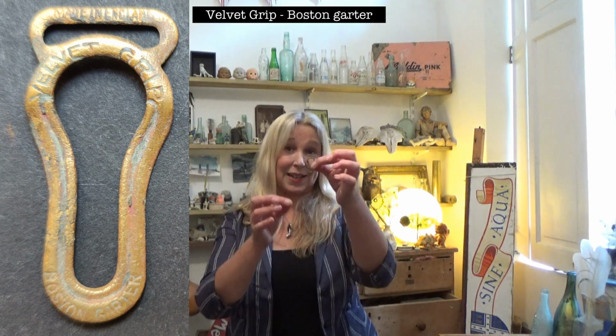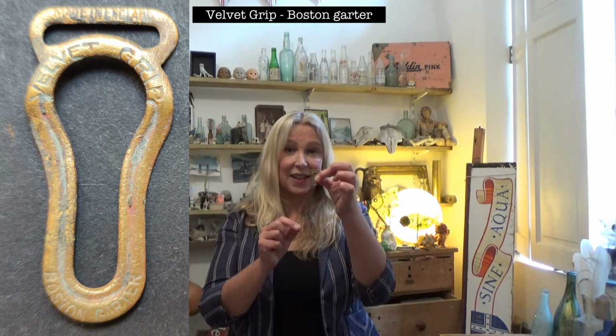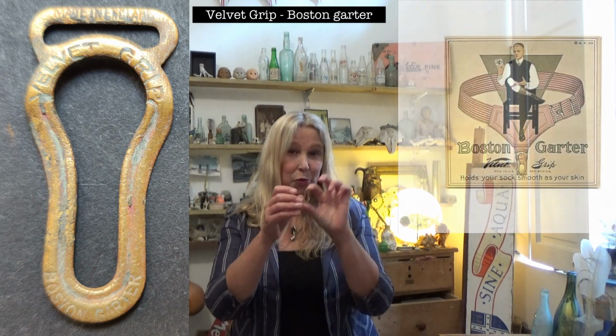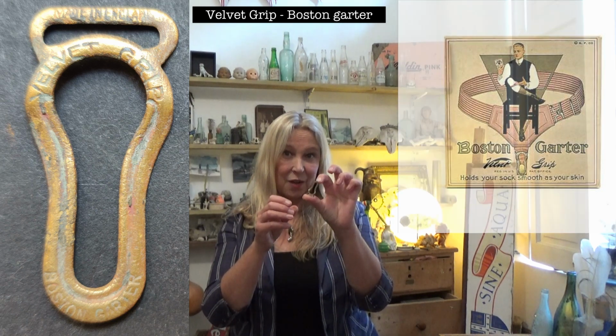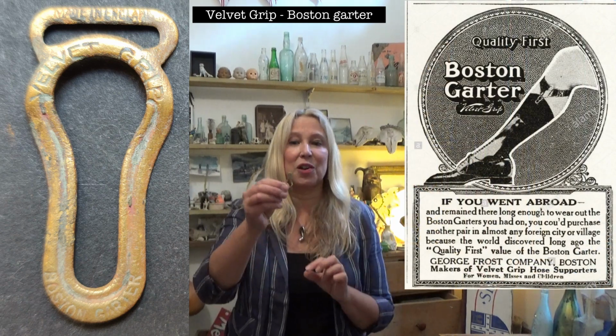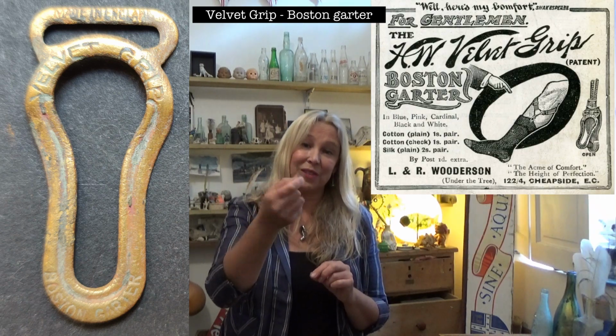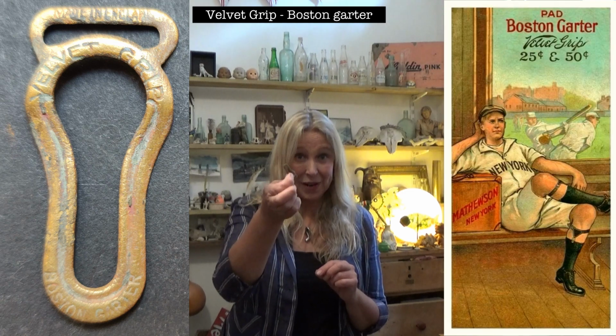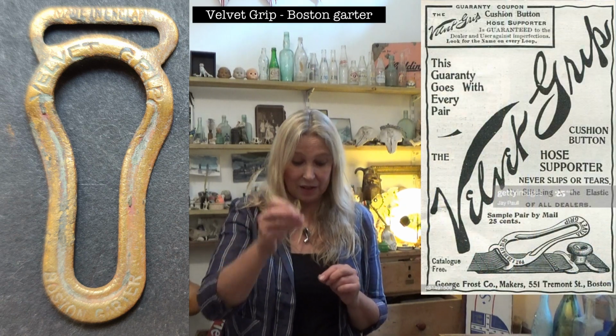Oh yes, so this thing, I do like a few good vintage ads, and this little object is in fact a little sock garter. It's got velvet grip, Boston garter. So I did manage to find a few interesting little ads which I will show you. So again, quite a nondescript little object really, but some great ads, and I wonder how many people still use sock garters. Not that many, I don't suppose.